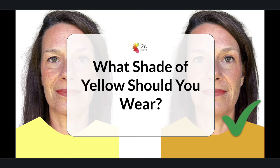Almost everyone can wear yellow, but I think a lot of times people are afraid to wear that color because it feels like a tough color to wear. It can be very bright. Yellow happens to be the brightest color in the spectrum, and often it's really easy to choose the wrong shade of yellow, which doesn't work for you, and then, of course, you assume that you can't wear yellow.